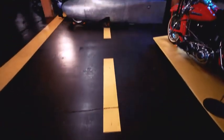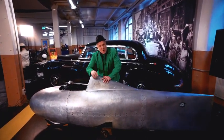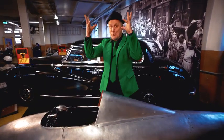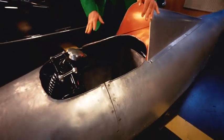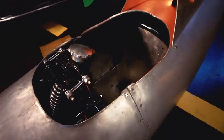Here is a streamlined vehicle called the Cigar of Records. But you are not allowed to smoke inside because, clear. It was always the problem to get into this very narrow space, but it's even more difficult to get out again.